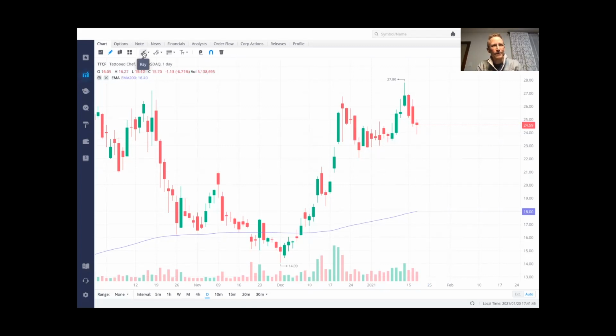Not only that, if I draw some lines on here, just so that you can see how the lows are going recently, the lows are basically going like this. They're still going upwards. That's higher lows. And if you look at the highs that we have off these peaks, we still have higher highs. Tattooed Chef is still reacting in a bullish manner. I've seen the price point already put at $30 per share.